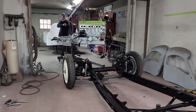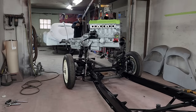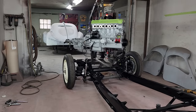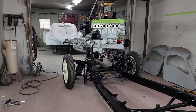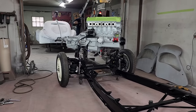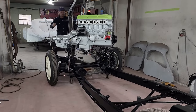I'm going to get a little closer. You're going to tell me if I'm going to hit anything, Jolene. It's going to be harder to put this engine in, and the reason is because it's not the right way on the engine picker. Going to hit anything? Not yet. You just scream if I'm going to hit anything, okay? Yep. Don't scream too loud, but scream. I'm going to hit the rack and pinion there.